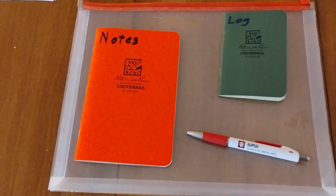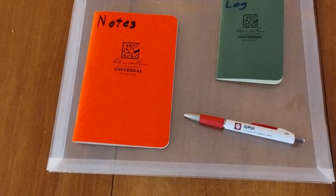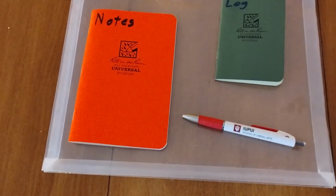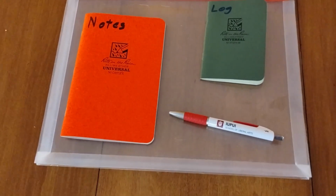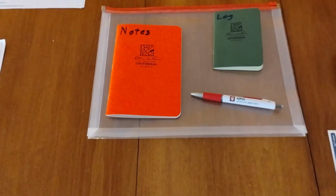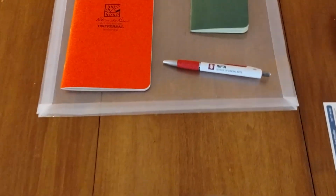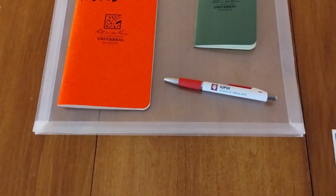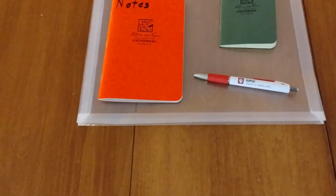And those are both in Rite-in-the-Rain Notebooks, which are an interesting kind of paper that's been coated with some kind of substance, so not only is it waterproof, but you can also write on it with a ballpoint pen. I'll carry all of this paperwork in that clear, fairly waterproof envelope, so that it should be pretty safe in the back of my pack.